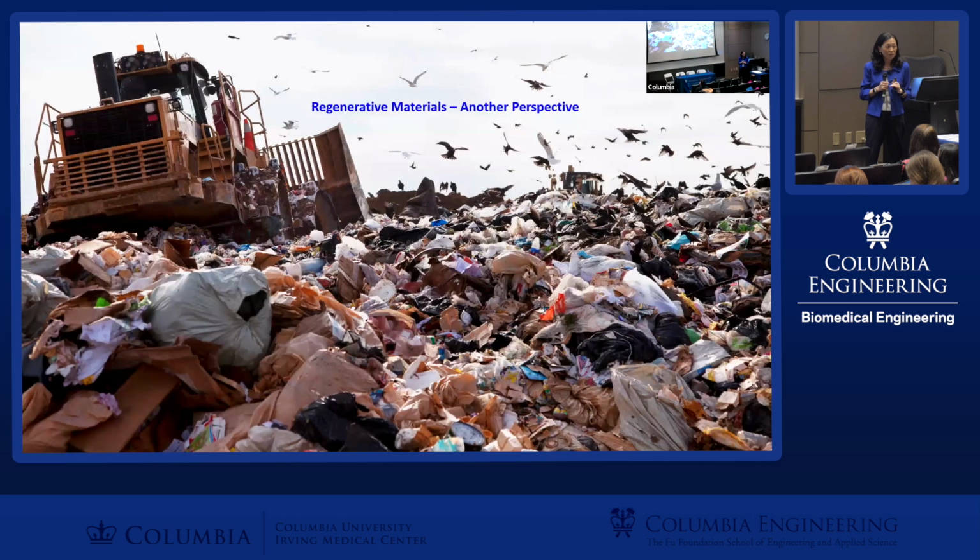So my title mentioned a second perspective. So these are the non-degradable polymers, the non-degradable plastics. So that's the other perspective.